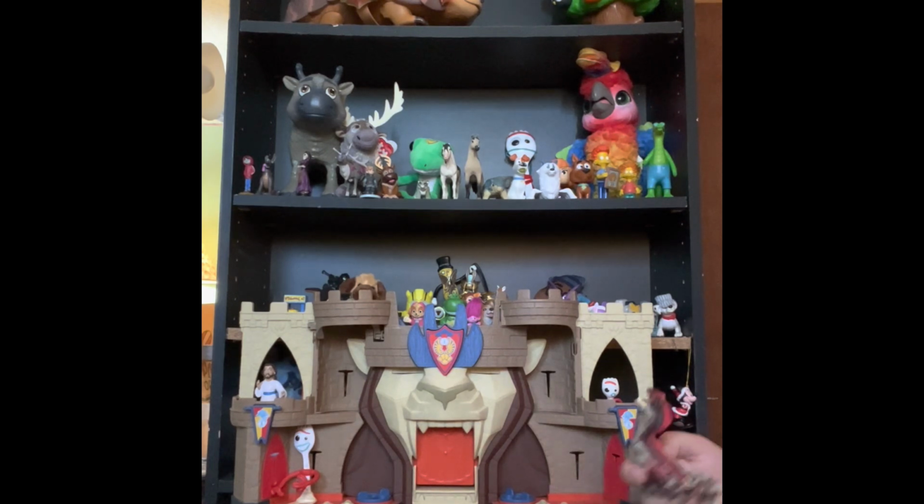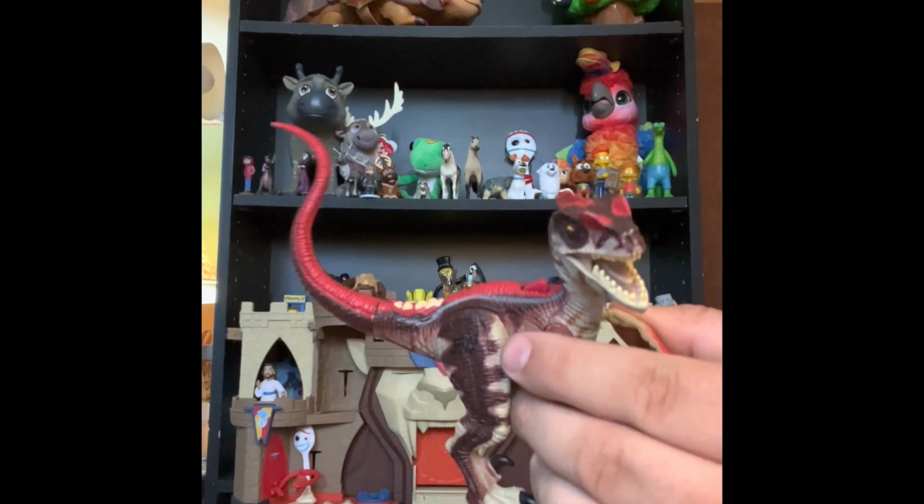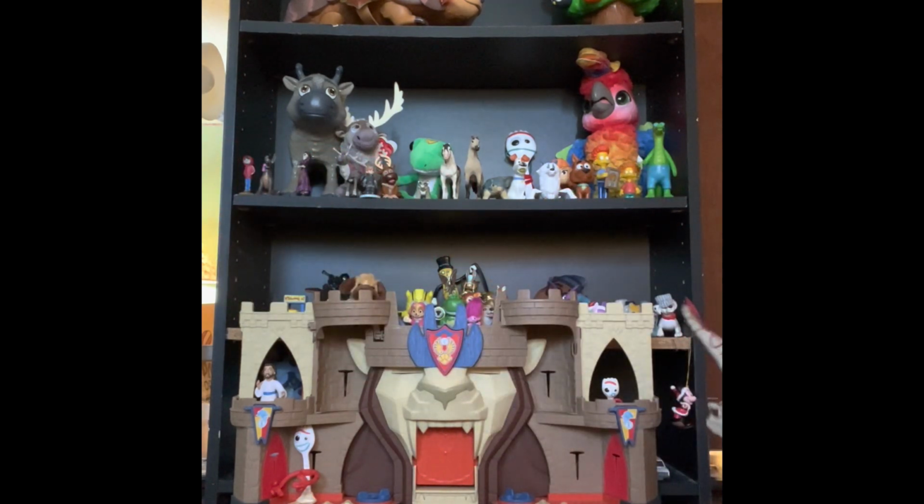What we got here? This looks like Jurassic Park or something. It's making noise over there. My stomach. I'm just kidding. Another dinosaur who wants attention. This one looks like it made noise, but I don't see it. This may be Jurassic Park. I don't see that it's obviously marked, unless I'm missing it.